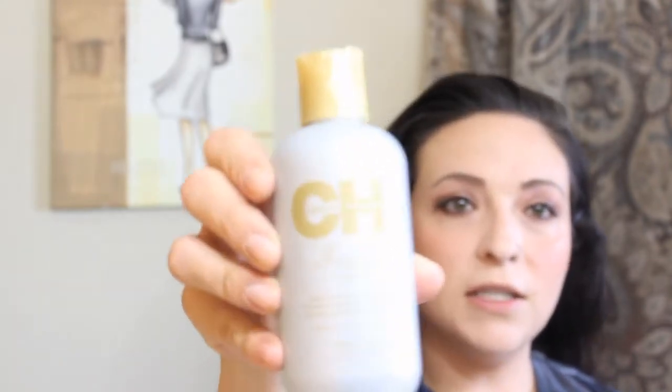So the next thing I'm going to use, I use this every time I put any kind of heat on my hair. I don't usually flat iron my hair, but I do curl my hair almost every day. I use the Chi Keratin Silk Infusion. I only put this on my ends and it definitely helps. It works as a heat protectant and it has helped a lot with split ends. I haven't had split ends in a long time. It keeps my hair smooth, and it smells really good. So if you're looking for a really good heat protectant, this is definitely something you will want to look into. This bottle has lasted me forever. I don't remember when I bought it, but it's been a long time.